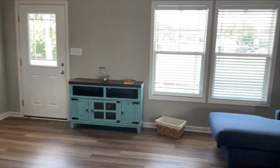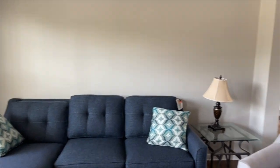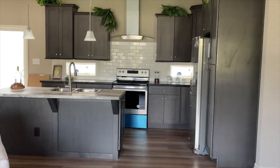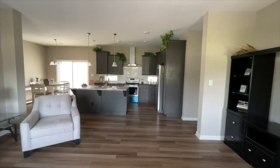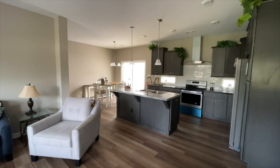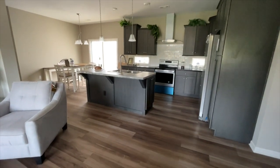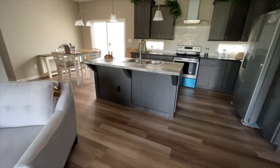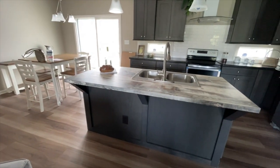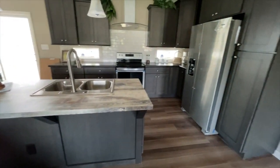Now, from your living room, I'm gonna go over and spin around. You can see into the kitchen. Give it a wide angle. You can see into the kitchen and the dining room. You have pendant lighting over your island. You could probably put 3 or 4 bar stools at this island, depending on how it's made. You do have a sink in the island, but you've got lots of space for entertaining or the kids to do homework, what have you.